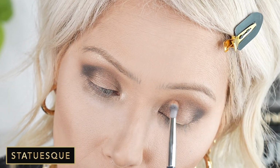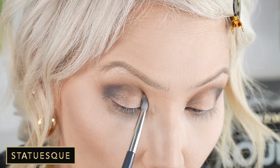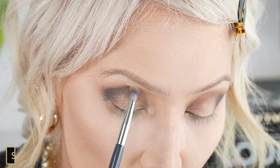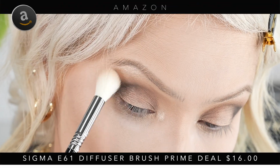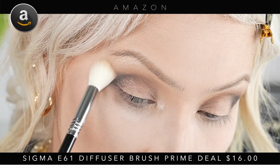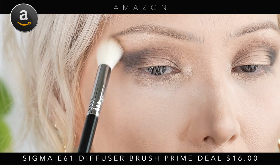So I'm gonna take another A504, it's the same brush I was using, but a clean one. And I'm gonna build up just that inner area right there. Now I'm gonna take that Sigma brush, the blending brush. This is the E61. See how nicely that smooths everything out. Oh, that is really beautiful, you guys.